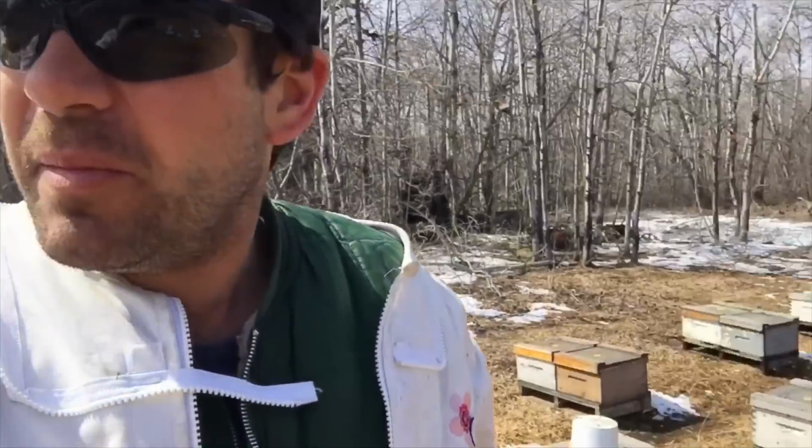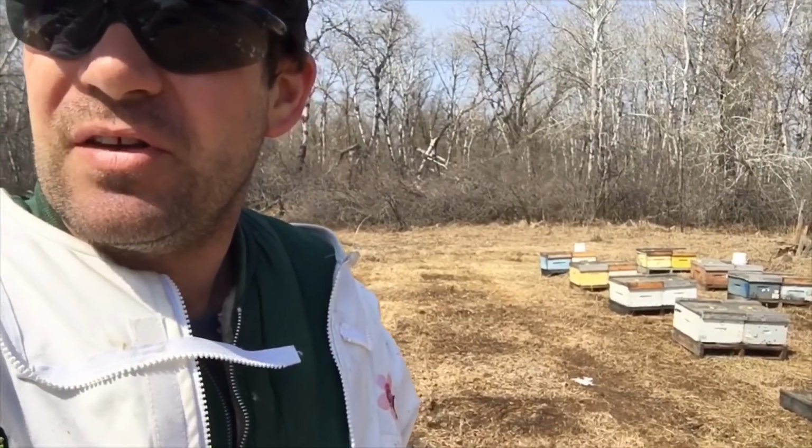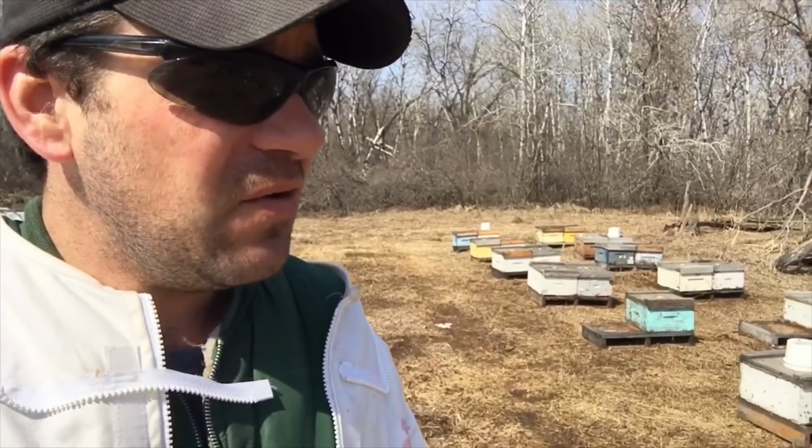So anyways, we're going to be going through, and Carrie's out dropping some more syrup into these open totes. And I'm going to start putting patties on these colonies and putting Apivar strips in. So now is the time to get this job done.